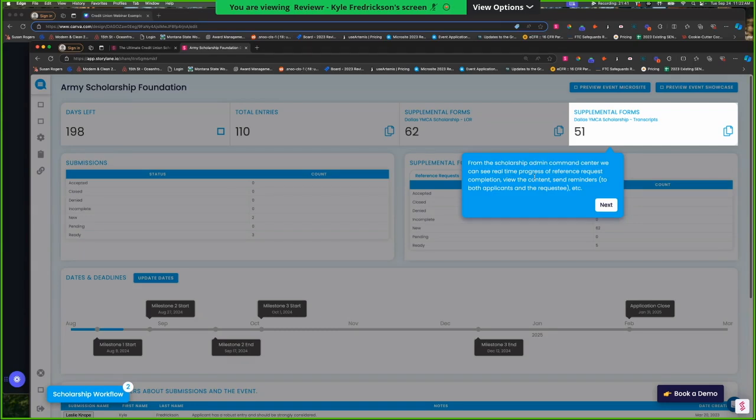They can't physically see the contents of the reference. We can keep things very, very private, but it does put the pressure back on the applicant to make sure that they can send their own reminders and their own follow-up. So again, technologically speaking, we're taking an ideal experience and leveraging technology to make it realistic and very efficient, but also gives everybody the experience that they desire within these processes, very modern, online, etc.